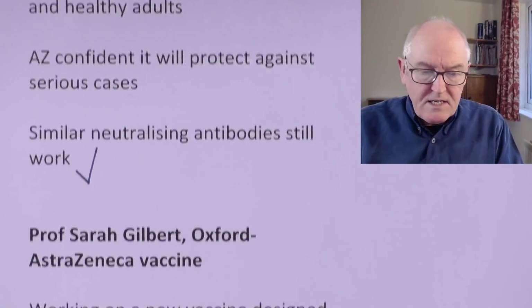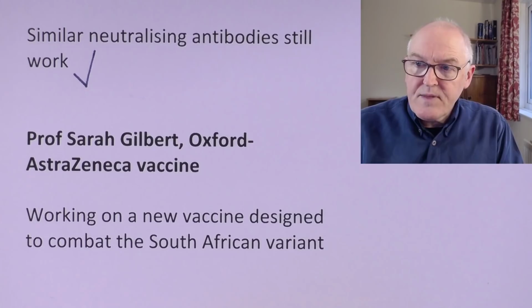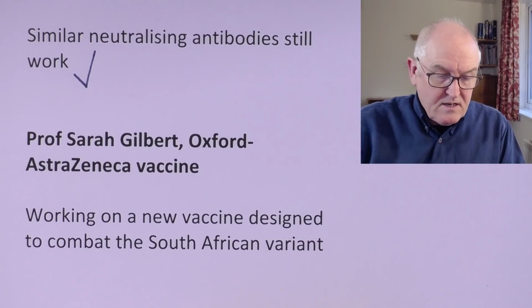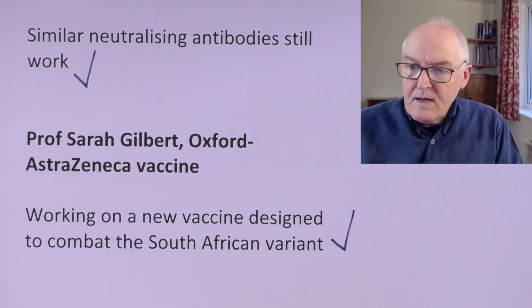Does this mean that the vaccine will have to probably be tweaked a little bit towards the end of the year? It could do if the South Africa variant becomes established. Let's hope it doesn't, but the vaccine can be tweaked. So Professor Sarah Gilbert, Oxford University team, working on a new vaccine designed to combat the South Africa variant as we speak. But as we say, hopefully it won't be necessary, because hopefully it is contained.